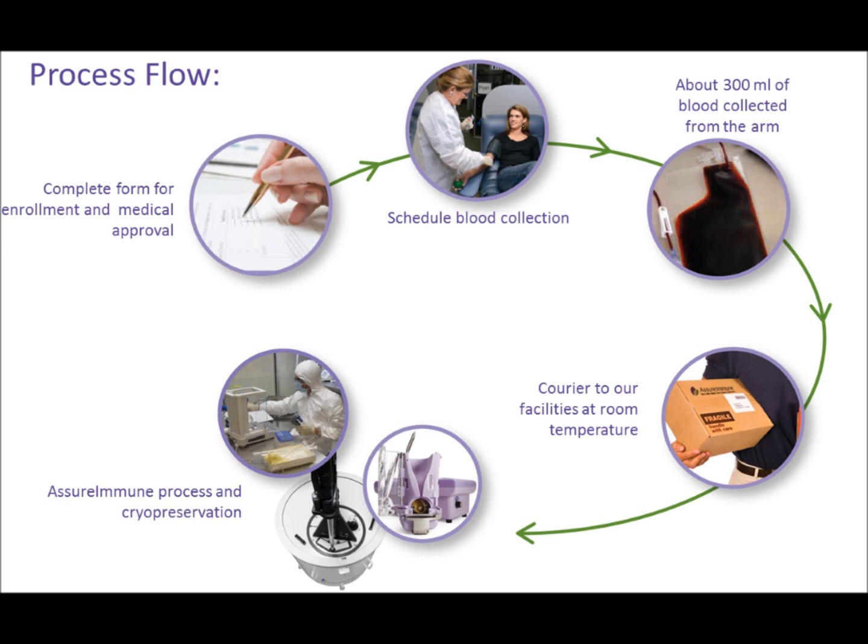First of all, you need to call our office at Cenegenics Carolinas, which will share that information with you at the end of the call. If you're already a Cenegenics patient and you're in good health, great. The next step would be to fill out a form for enrollment and for medical approval. If you're not a patient, we need to talk to you about the next step, because you want to only bank your cells when you're in tip-top condition.